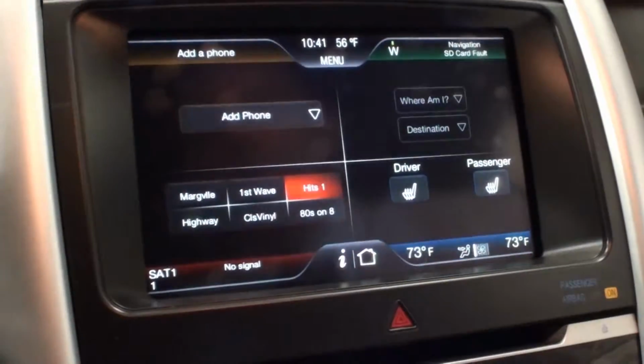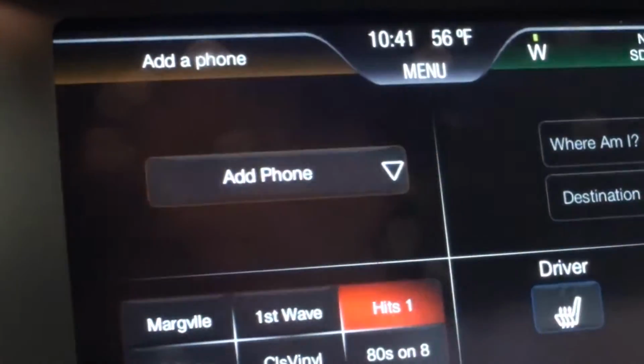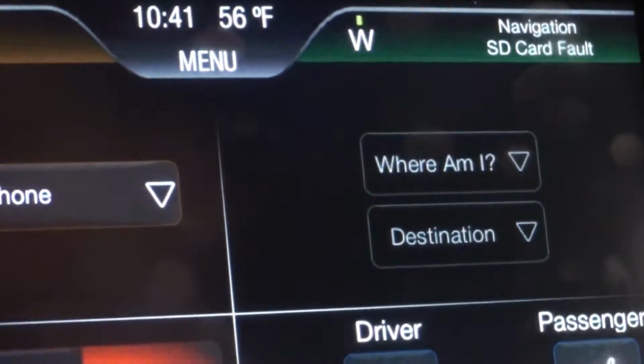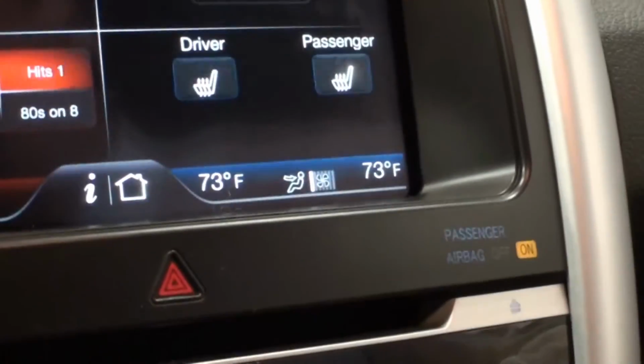Hit the home button and it pulls up this right here, so you can have all four of the screens showing in some way or another. So you can have your phone up here in the left-hand top corner. You can have your navigation, where are you, your destination, even a map showing in the top right. Down here on the bottom, you have your radio, shows what station you're playing, and then you have your temperature control here in the bottom right.